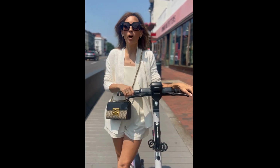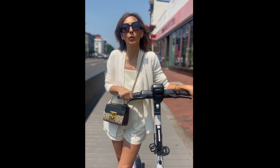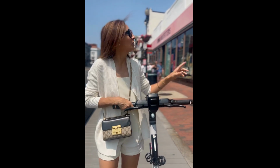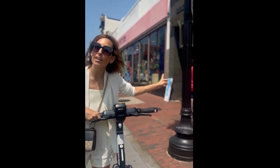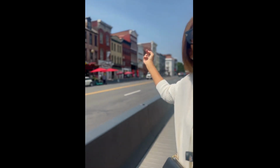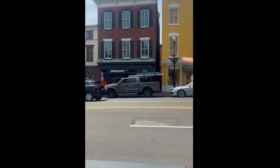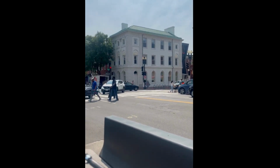All right, so we are still on M Street. I almost died on the scooter, so I will not be taking this. I wanted to point out the Cat Cafe, which is kind of a fun hangout. And lots of shops up this way, including one of my favorites, Haagen-Dazs. But we're gonna head down here and check out a few of my favorite Italian restaurants.